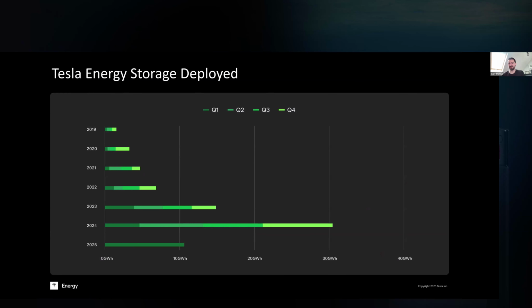Now, to show you that I'm not just talking nonsense and that we are actually deploying at a huge rate, this is how quickly we've grown. I joined Tesla in 2017, and you can see the growth we've been on over the last few years. It's incredible year-on-year growth. To give you a flavour of what we are seeing, in Q1 this year, we deployed a gigawatt hour of Powerwall globally.